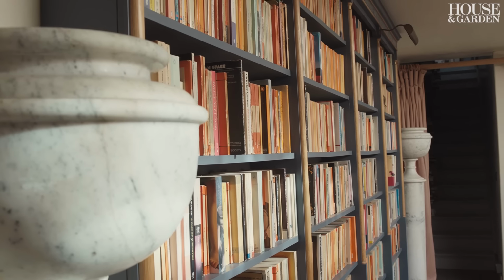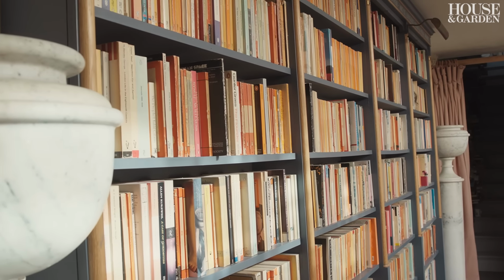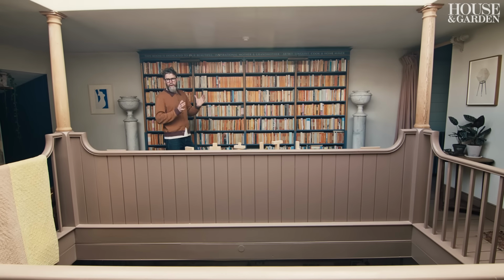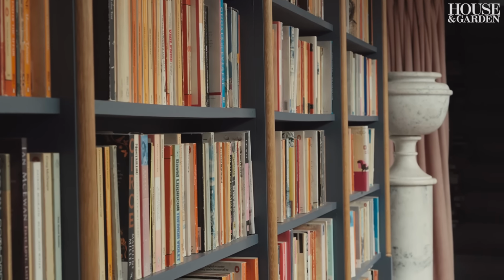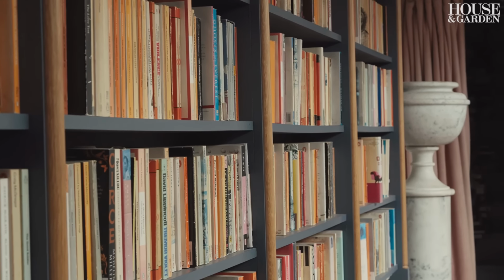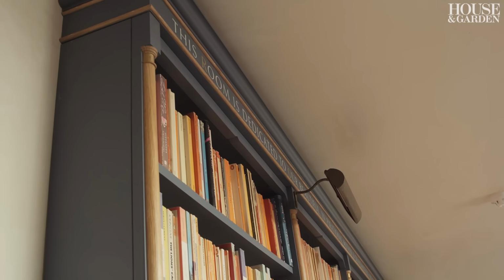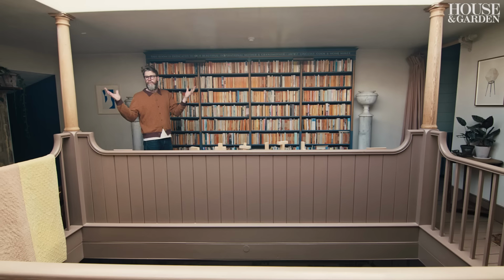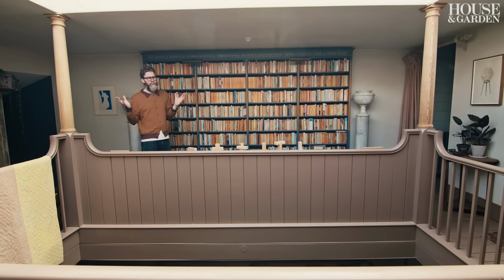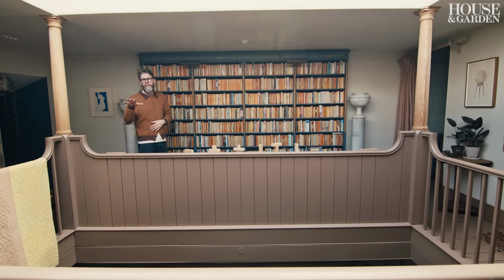So this bookcase is the prototype for another one of our pieces of furniture, a sort of modular design that can be any length and any depth. We also do one with a fixed cupboard below, which is quite useful for hiding away all the board games. But this particular one has the inscription along the top, which relates to this space, which we decided to dedicate to my mum, who passed away whilst we were in the process of doing the build.